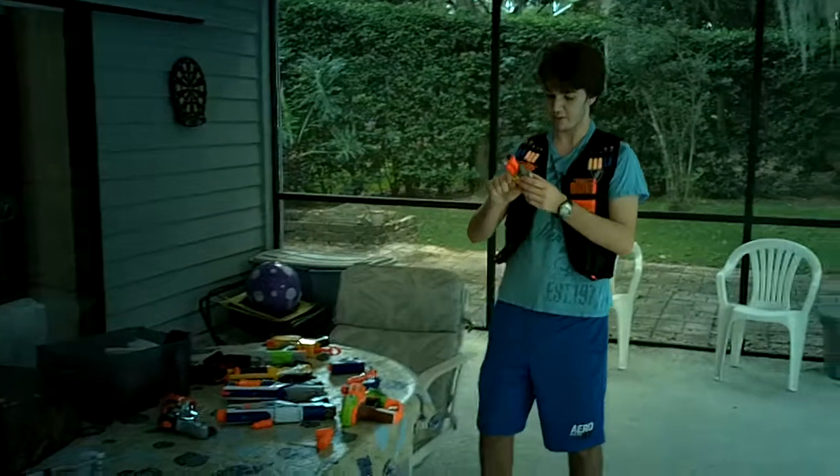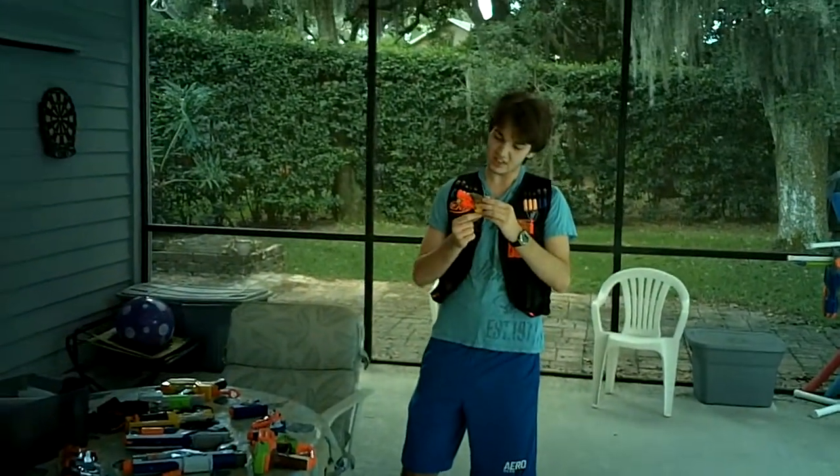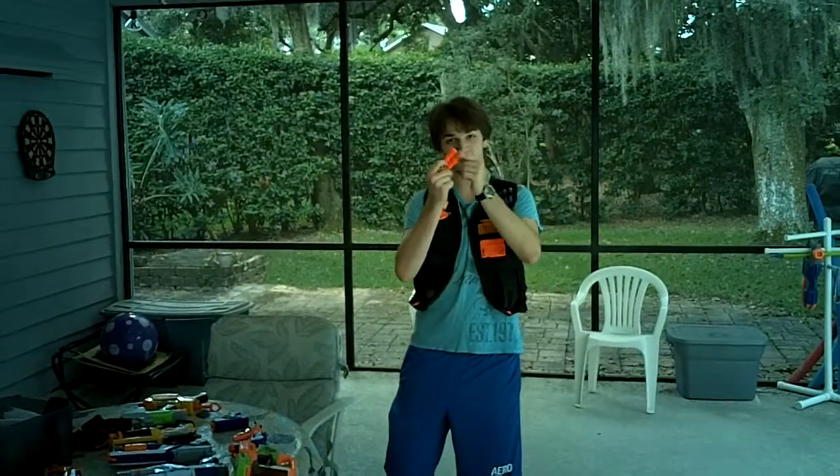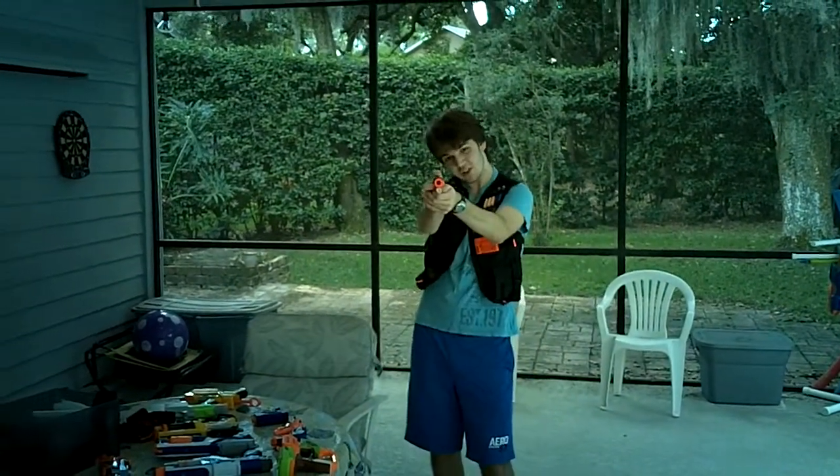So we're going to start over here with the pistols, and I got this little one right here that I don't even know its name. I've had it for so long. Wait, it's an SSAS-1. So not really a name, more of a designation. It's a little pump one. You pump it up, and then you get to just put out a little shot.